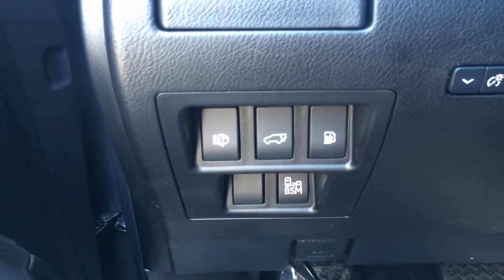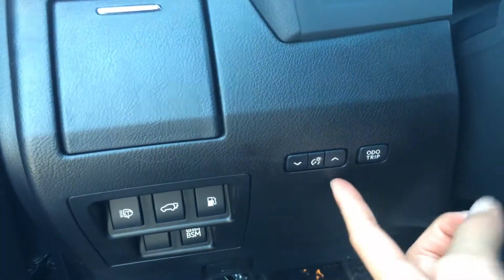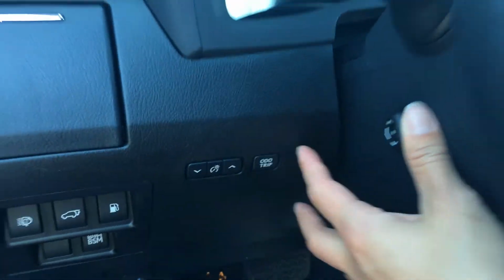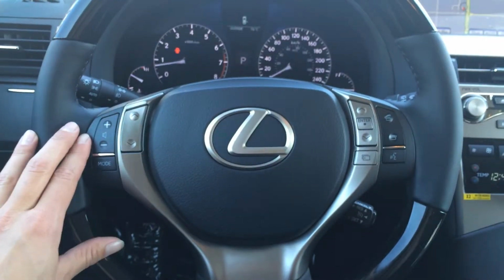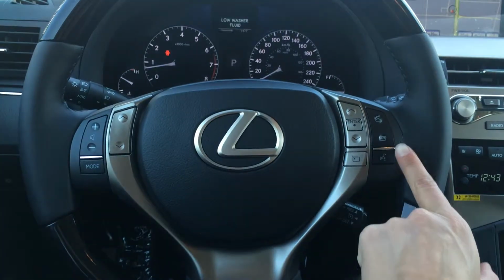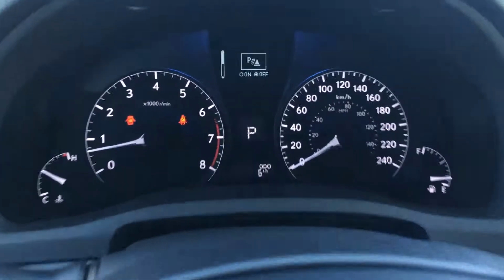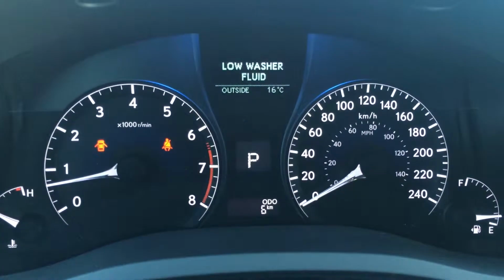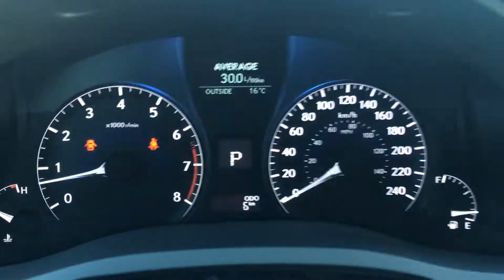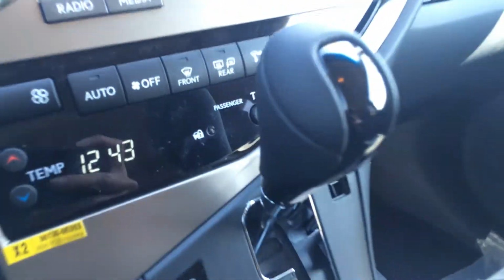Headlamp washers, trunk and gas cap release, blind spot monitoring button, dashboard lights and odometer trip. Power tilt steering wheel, it's leather and wood wrapped. So on the steering wheel, we've got your audio controls, hands-free communication, Bluetooth and cruise control. And then these ones right here on your dash: park assist, ECT snow mode. Engine start and stop button, heated steering wheel, leather and wood shift knob.